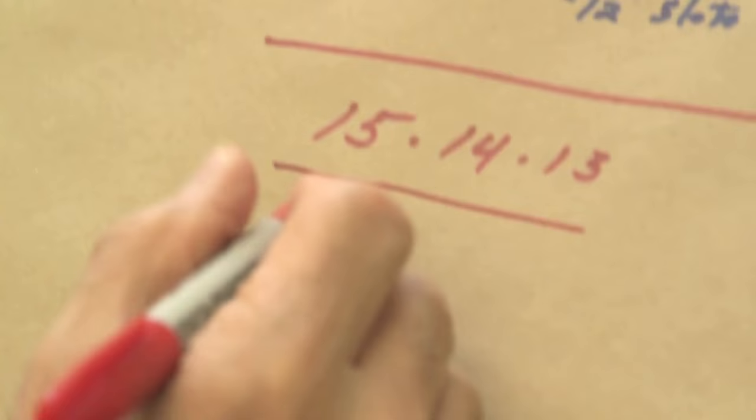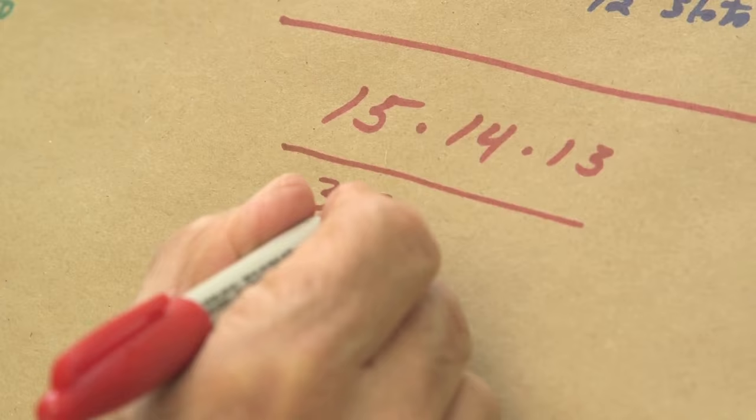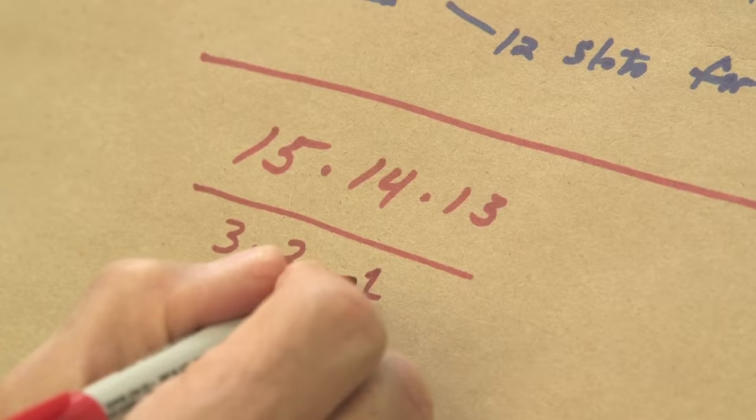I get three choices to say which one was going to be the first, and then two choices remaining to see which will be the second, and then there's only one choice for the third bar. So that removes the problem of ordering.